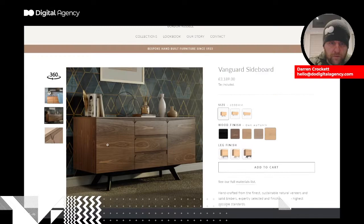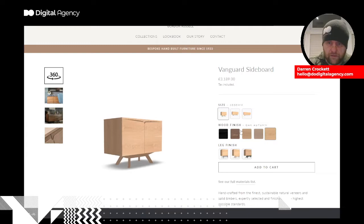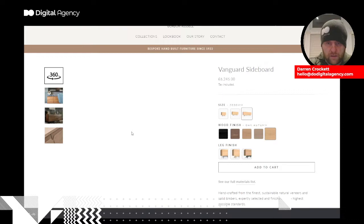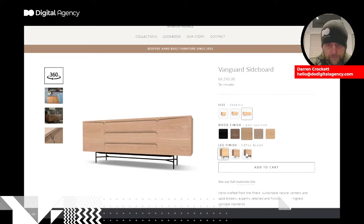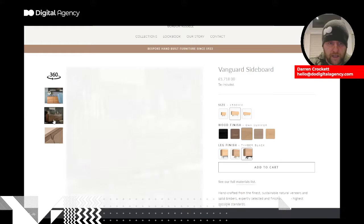So if I go back to the top here, we can see we've got the 3D product viewer. In this instance, they've got three sizes, 1500 wide, 1000 wide, and the 2 meter wide. And then again, we can make those selections and those changes. Change the type of feet on it. You know, so you can really get a great understanding of what it is your product is.